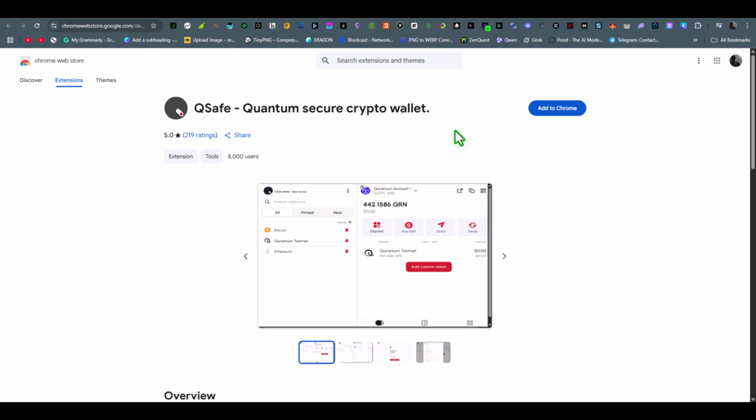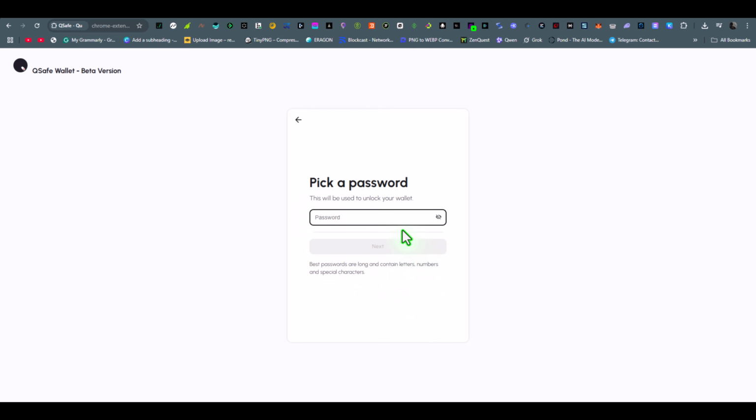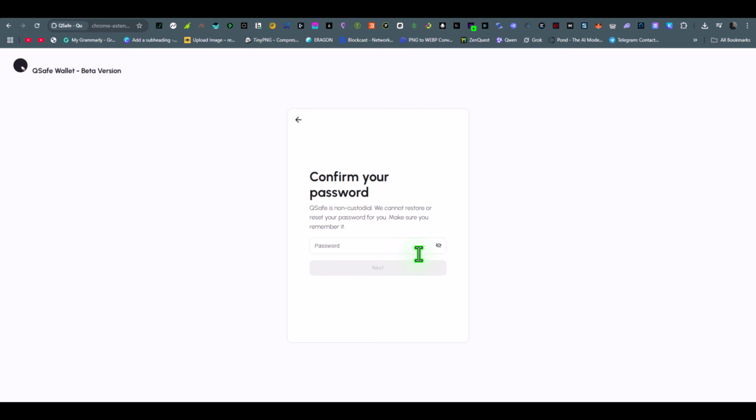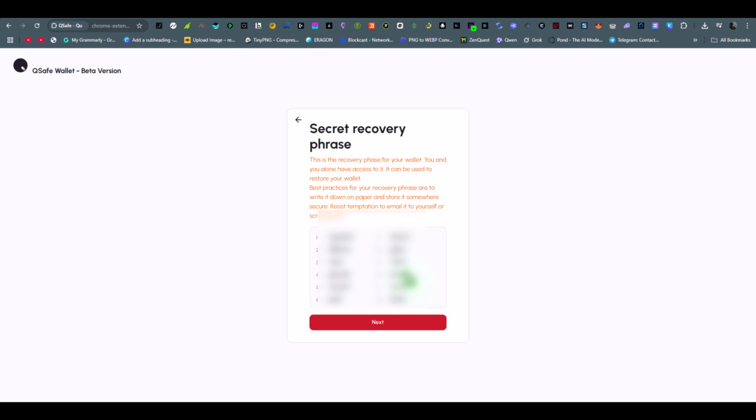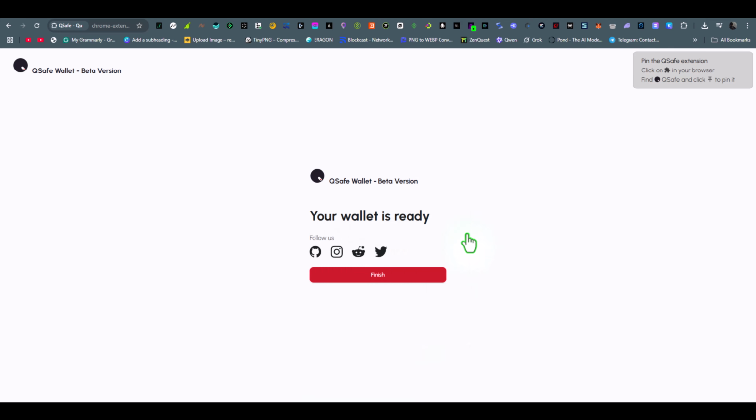To join this airdrop, you'll need to download their wallet. I'll provide a Telegram link in the video description where you can find the link. First, you need to download and install this extension. After completing the download, you need to create an account. Click on create a new wallet. Choose your password. Copy or screenshot these phrases in a safe place, then click next. Now verify these phrases correctly. Click next and then finish.